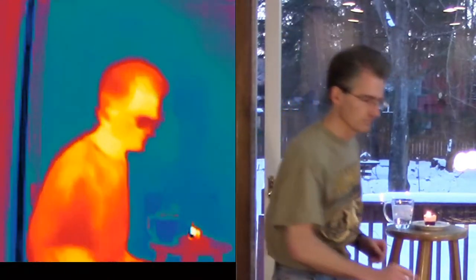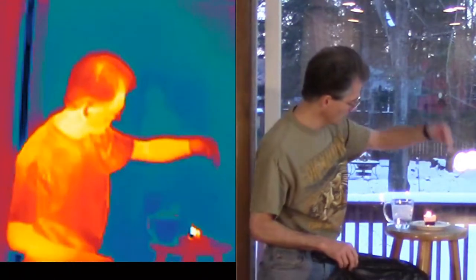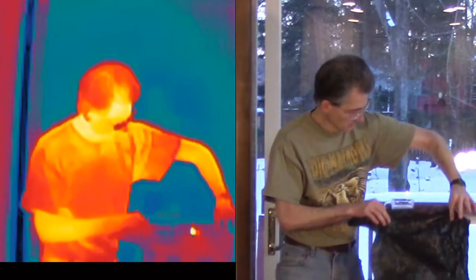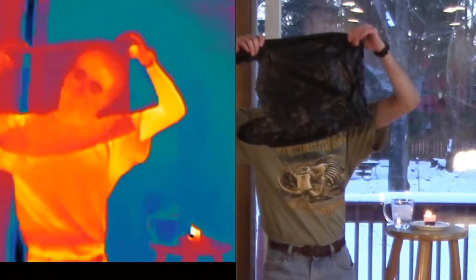Infrared light can act a little bit weird. Here we have a candle and a glass. So, now, back to Yellowstone in the infrared.